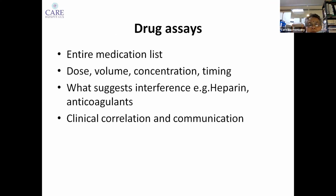Drug assays. Patient on tacrolimus. Children, adults. Renal transplant and other transplants, liver transplant. What was the last drug? What was the assay? Patients sometimes, and doctors also, feel, are you asking us because you want to work on that accordingly? No, it's not that. The lab will know if it is going wrong. If the patient has been taking a high dose and we are giving something that is not related to that, then either we are going wrong or the patient has not taken the medication.